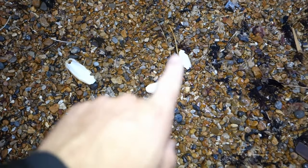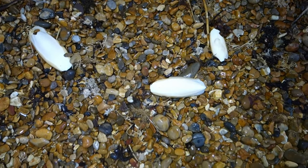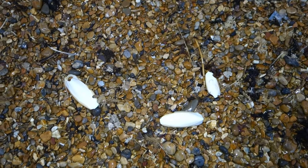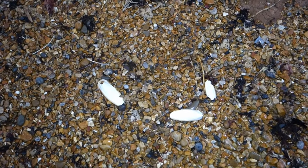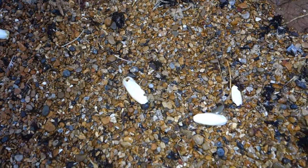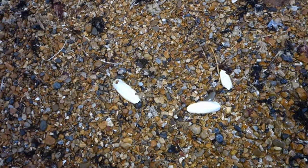These white things are not fossils, these are modern, but they come from cuttlefish, and so are therefore related to things like octopus and squid, and even the belemnites that we find in the Jurassic and Cretaceous. These are the internal shells, so much like you find the fossils that look a lot like bullets. This is the equivalent in modern cuttlefish.